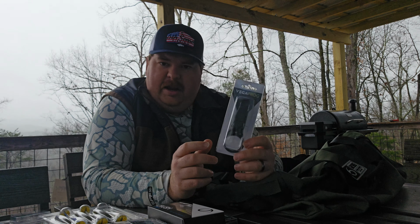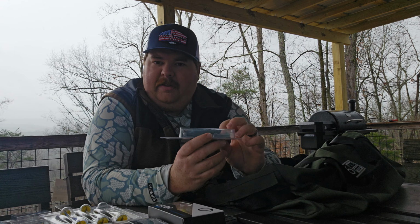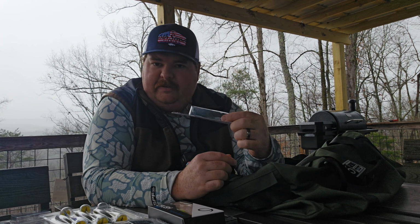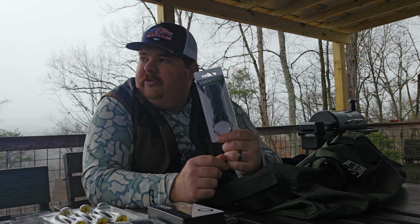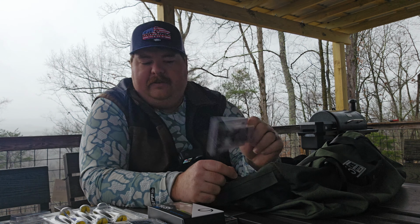Got a couple different colors in it. Really excited to try this one. I'm more of a frog that has a white belly, but this one doesn't. It's solid black. And that's okay. There's some days you really need to create that good contrast, and black is how it's going to happen.